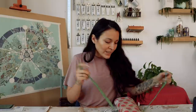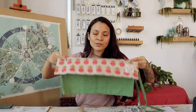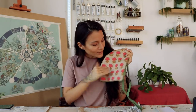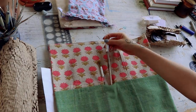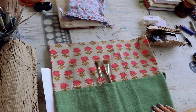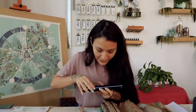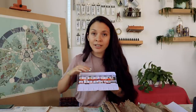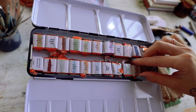I'm also going to link their website here, and I am very excited to try their art supplies for the first time. Look at this beautiful pouch for my pencils. This one is also upcycled and hand sewn. I can just tell it's been made with so much love, and I am very thankful for how the internet can connect us all. And here there are a little bit more of their watercolors. I will keep you posted on how I like them, but I am very excited to try them out.